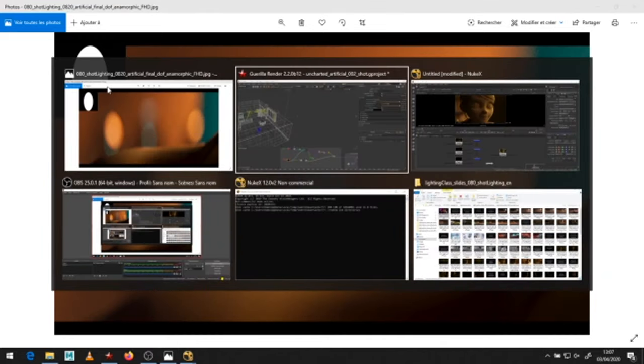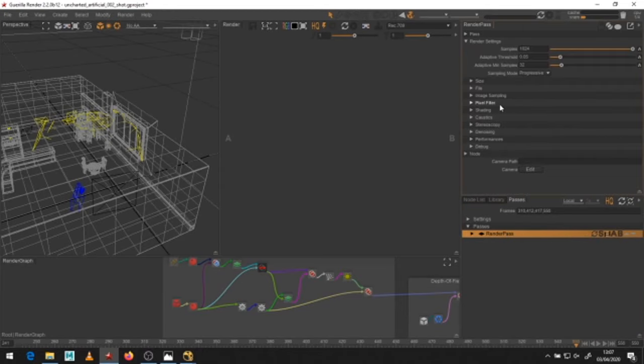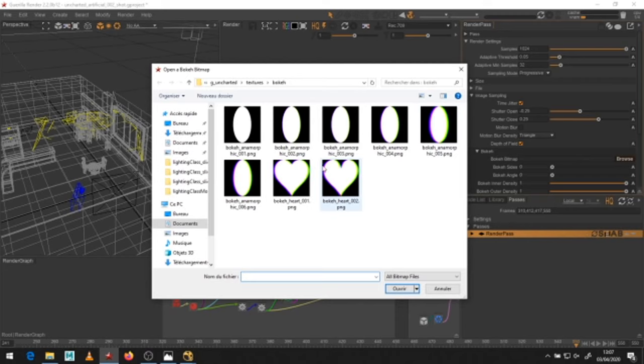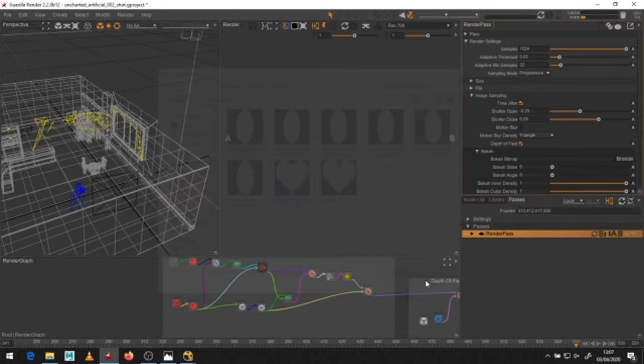And this is what I get by plugging in an anamorphic bitmap in Guerilla. So I'll show you how you do this. It's pretty easy. You select the render pass, you go to image sampling, bokeh, and here you plug in a bokeh bitmap. Super easy. I have all my PNGs here, maybe I can use JPEGs, I don't know why I did PNGs, I like PNGs. They are very small resolution, 256 by 256, so you don't need to put a 4K map in this. And this is how you get the anamorphic look. Ben, thank you.